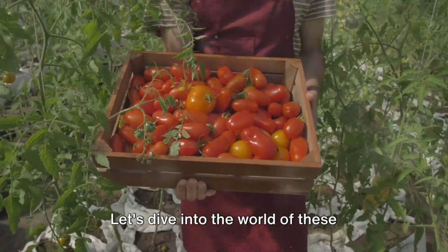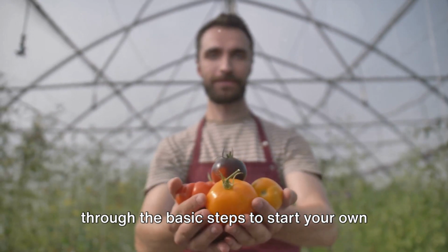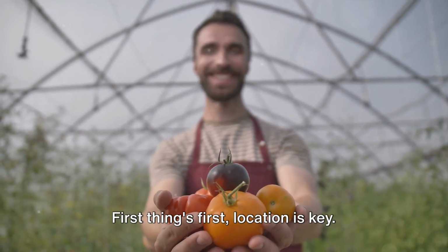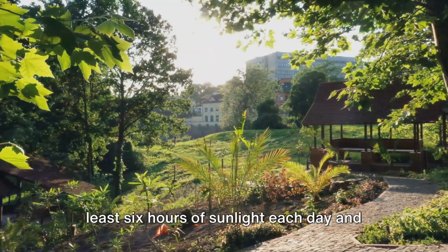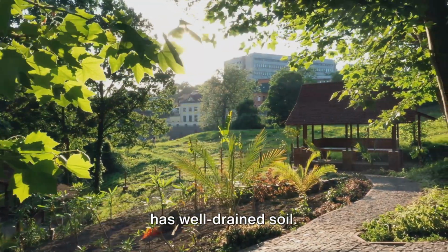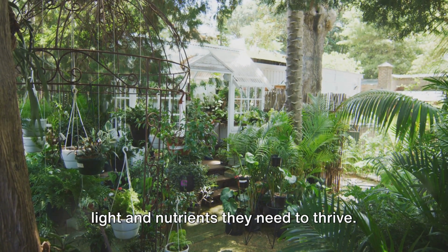Ready to grow your own heirloom garden? Let's dive into the world of these time-honored treasures, and I'll guide you through the basic steps to start your own heirloom vegetable garden. First things first, location is key. Find a spot in your garden that gets at least 6 hours of sunlight each day and has well-drained soil. This will ensure your plants get the light and nutrients they need to thrive.